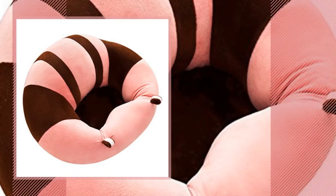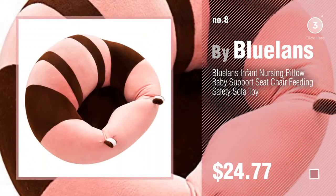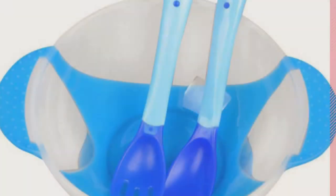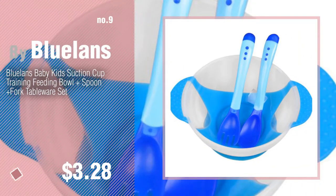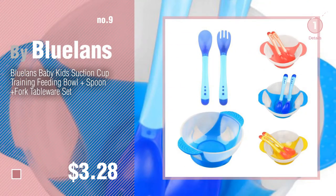Number 8. Number 9. Discover more Bluelans baby products ideas and items to explore, click the circle in the corner. Number 10.